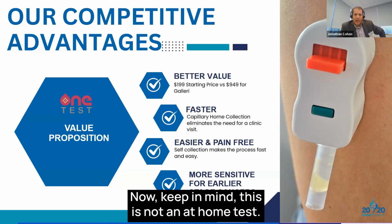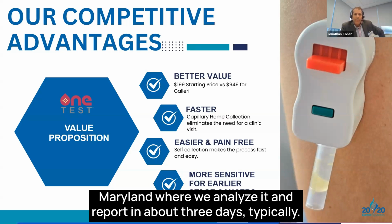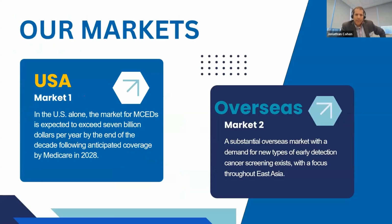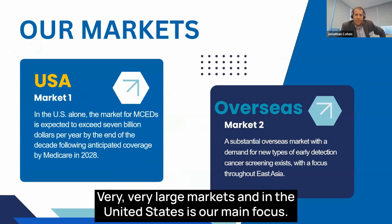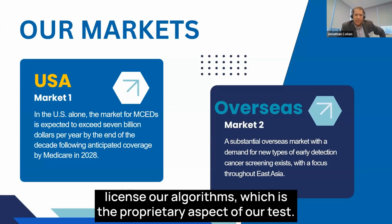Now, keep in mind, this is not an at-home test or a point-of-care test. The blood specimens are shipped to our lab in Maryland, where we analyze them and report in about 3 days, typically. So the test is done in our lab. These are very, very large markets, and the United States is our main focus, although we do have a small overseas market where we license our algorithms, which is the proprietary aspect of our test.